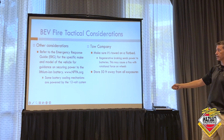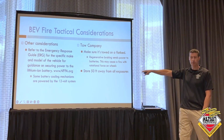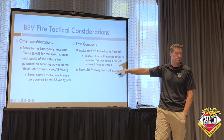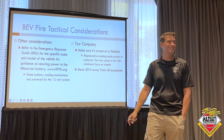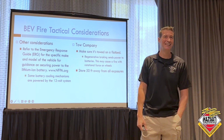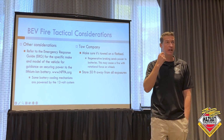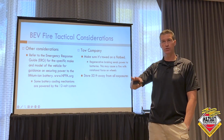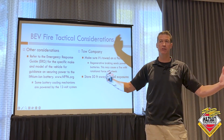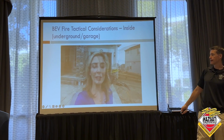And then the big thing is to tell the tow company, store it 50 feet away from all exposures. I called all our tow companies, and they all said, yes, we are aware of this requirement. They also said, we don't know where we're going to do that. So in Escondido, we had an electric vehicle fire, and we had to use their public works yard to store the vehicle because there was no yard that had enough room for the 50-foot clearance.